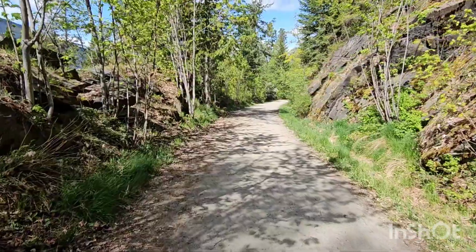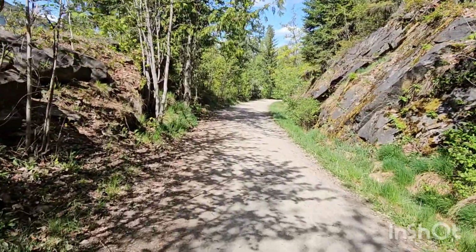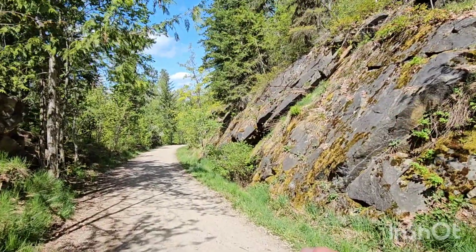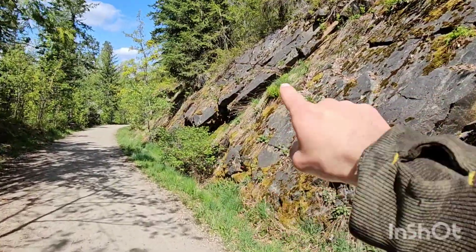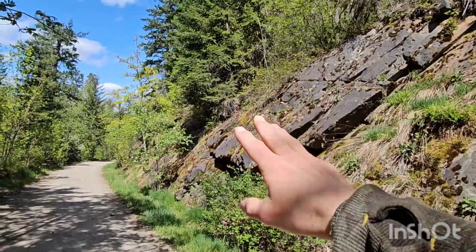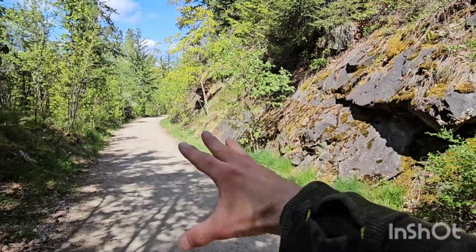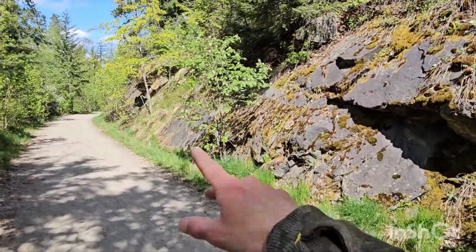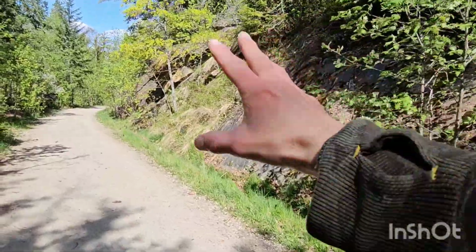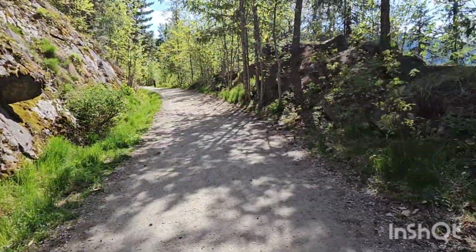So what you'll see over here is what I mean about the mining time. Look. This was mined rock at one point, all up here. We won't have time to go much further. We'll stop here. But look, all of this is mining rock. Now we gotta get going, but I'll show you the opposite side walking back.